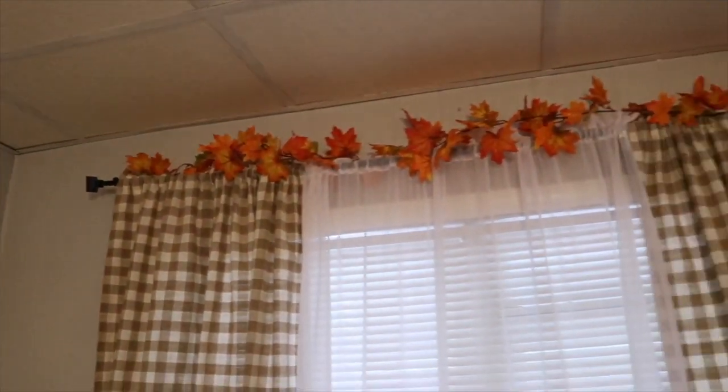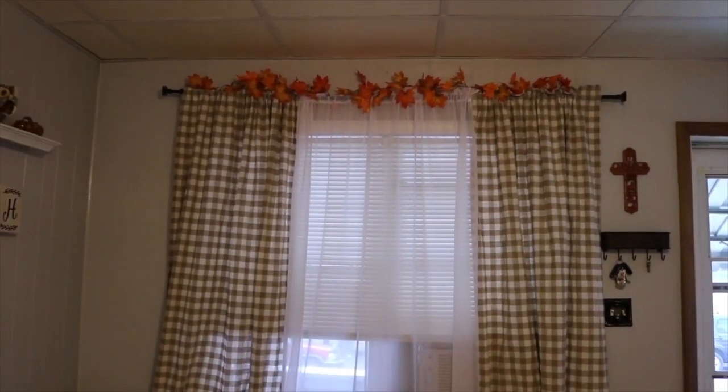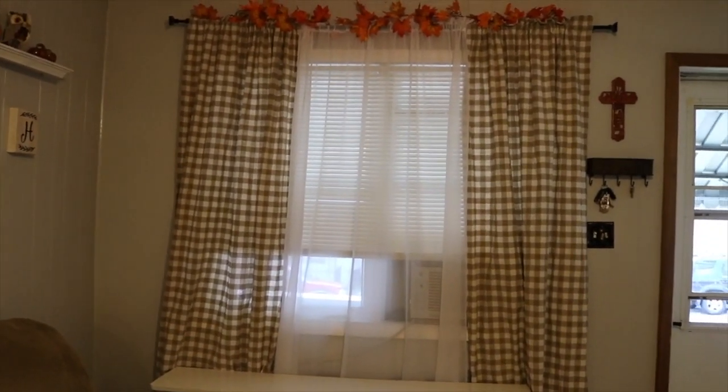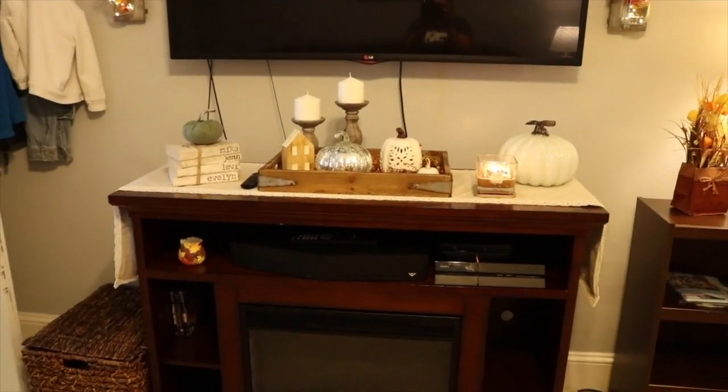And then I also added some leaf garland on top of the window. I felt like it needed something more over in this area, so I just threw that up there. I like how it looks. And then I, of course, changed out my curtains, put the buffalo check ones up for the fall and winter. And then over here I absolutely love, so these, first I'll start with these.